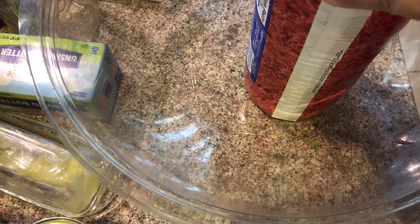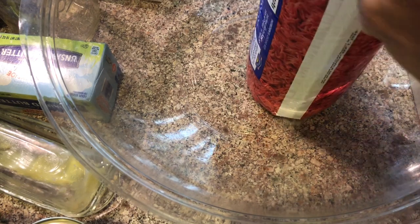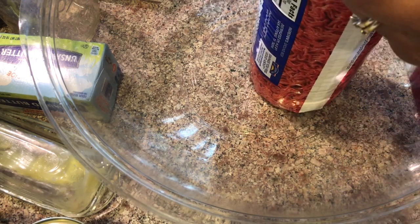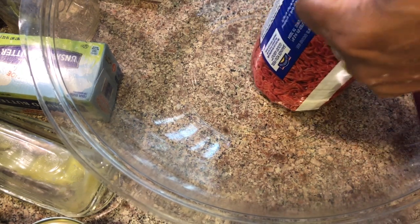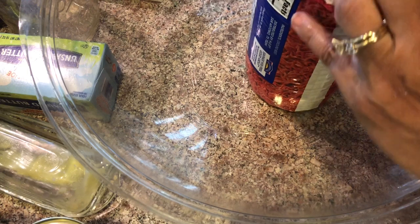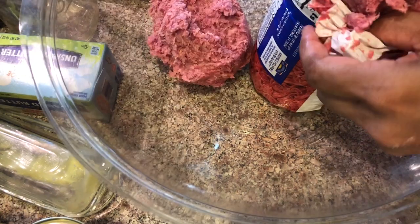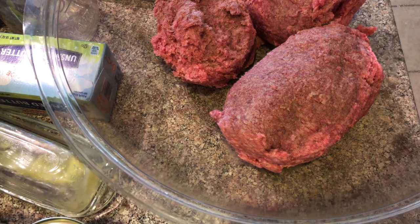Pepper makes me sneeze. I'm getting ready to prep my bacon meatloaf. This is a beef meatloaf. This is 5 pounds of ground beef. I have to pull out my old standby bowl that I used to use in a restaurant, especially when I'm cooking for a large crowd. It comes in handy. So let me just take it out of the package here. Now this is a keto bacon meatloaf, okay? Just so you know.